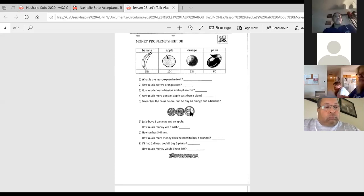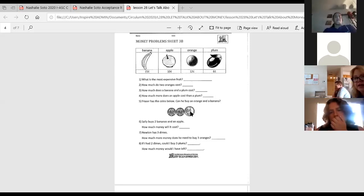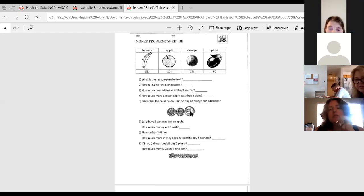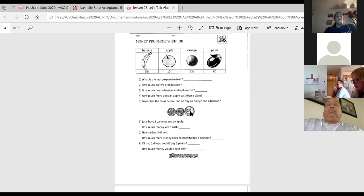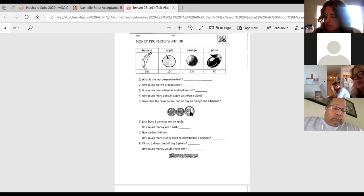And he counted by tens, right? Because a dime's worth 10. So let's count by 10. Ready? 10, 20, 30. Yep, I sure agree with that. So let's look at the second part of number 7. We know the total of what Newton's got in his pocket, which was 30 cents, right?